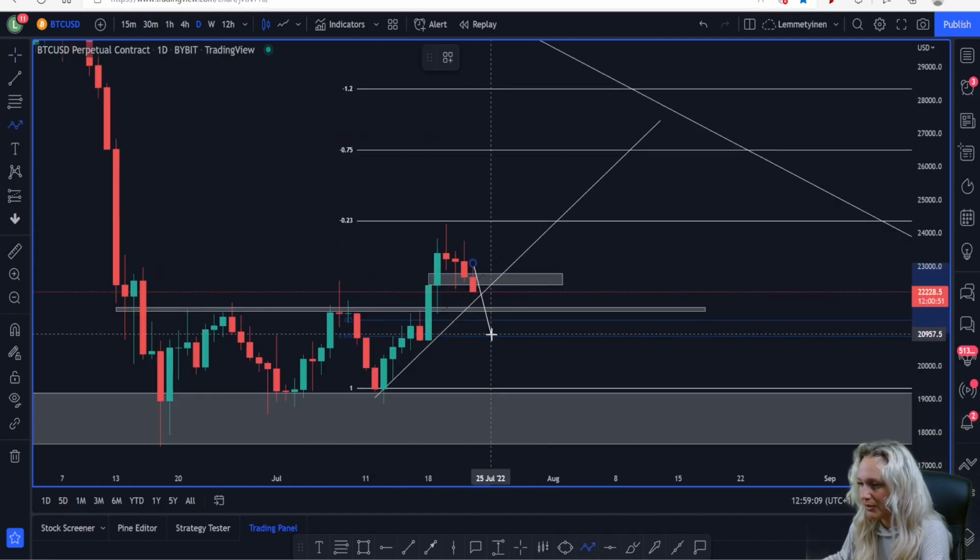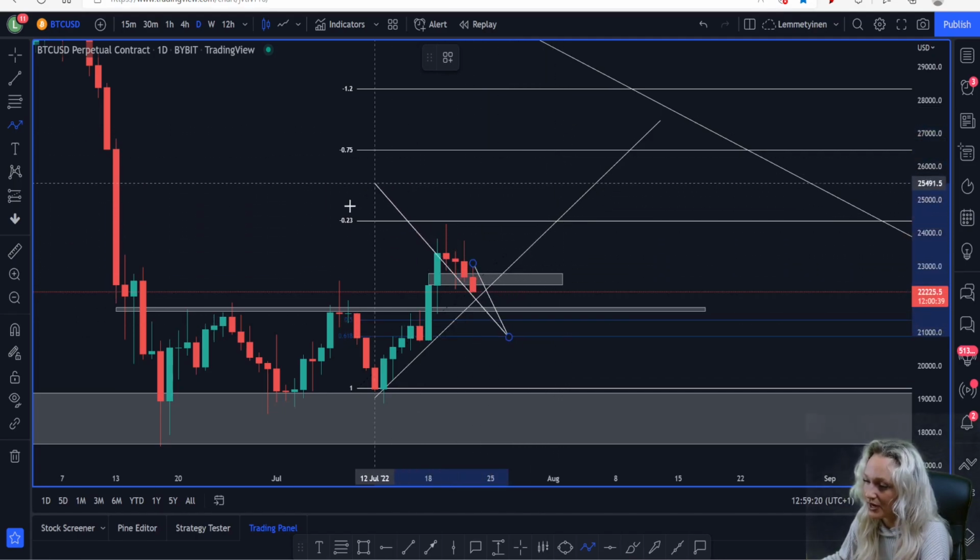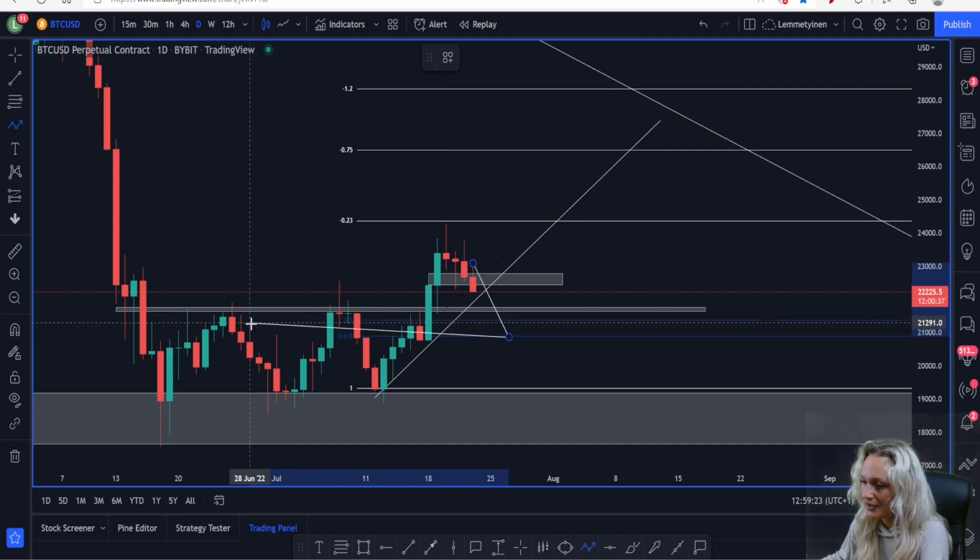Or we see pull back down to potentially 20,840, 21,370. Remember, it is around these levels for a retest, and that could also be the higher low that we are creating, because this is a higher high break from the resistance, consolidation market, higher high, higher low, next higher high potentially.